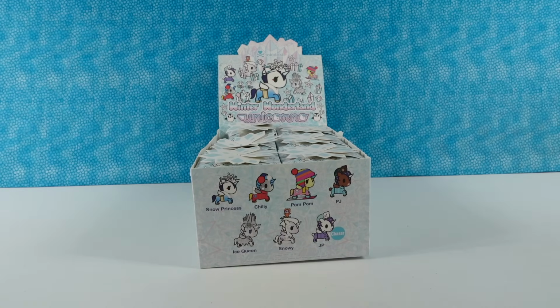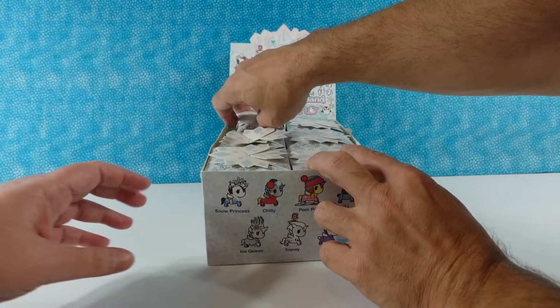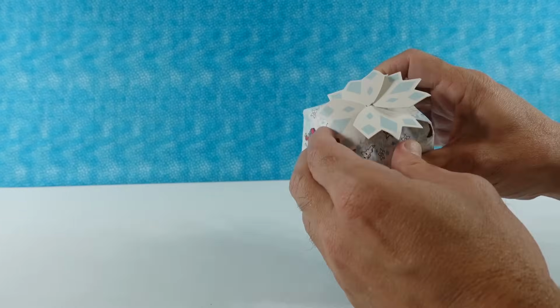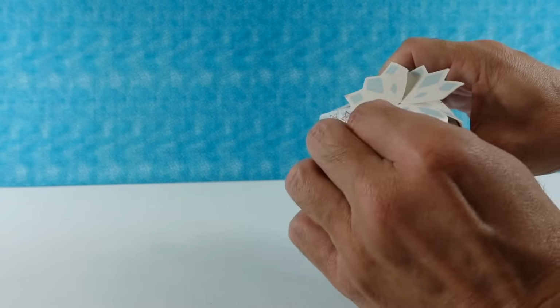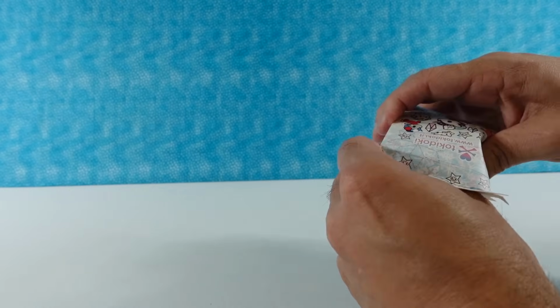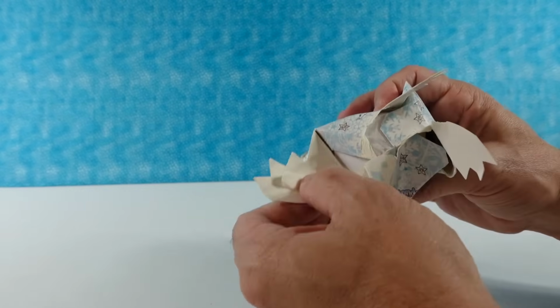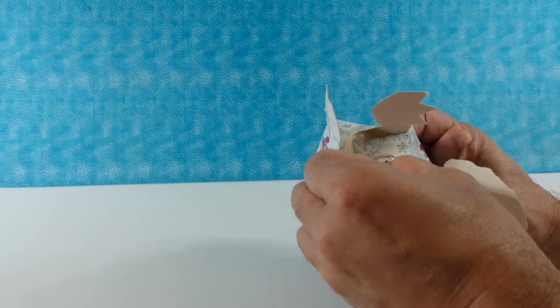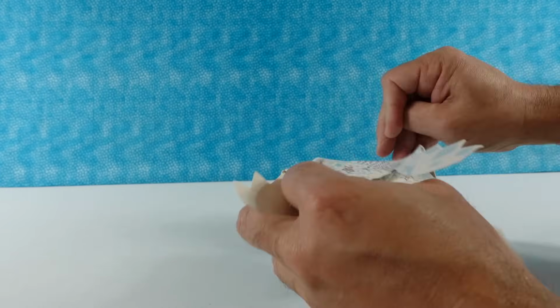Paul's going to pick the first one and get us started. Right. I'm taking this one back here. This one got munched during shipping. Yeah. Just curious. That happens. It does happen. It's rare, but it does happen. Tokidoki uses really good boxes, but sometimes the delivery person is a little bit more determined than the box. That's true. Said by a former delivery person.